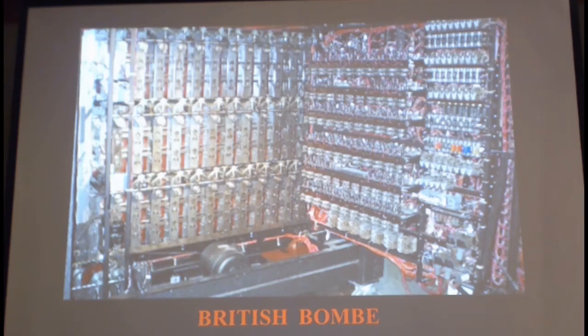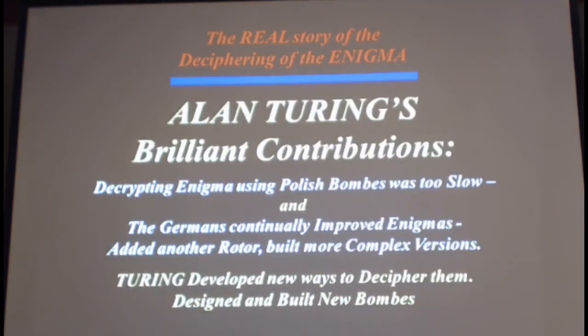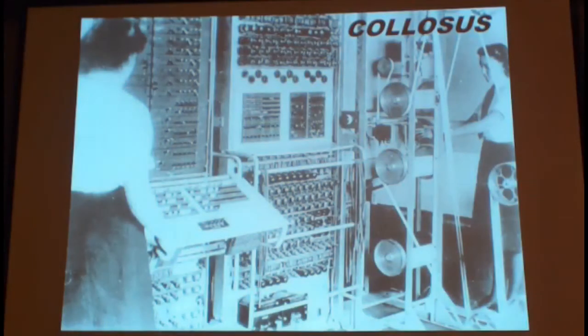And a magnificent machine. Turing's basic contribution was that he managed to keep up with the changes the Germans made in how they encoded their messages. They did build an Enigma machine with an added rotor, and Turing was able to keep up with these changes and eventually participated in the design of a much, much faster bomb, which used punch paper tape running at very high speed past photoelectric detectors in order to allow it to check out possibilities much faster.